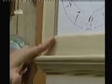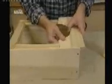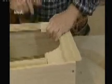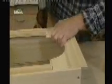Let's take another look at our prototype. The frame that sits in front of the dial face is made out of 5/16 thick material, and it's mitered using the same techniques I used on the door. Now these pieces are joined together with glue and a few pins. No mortises, no tenons.